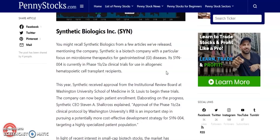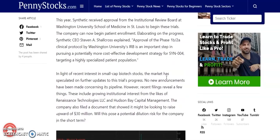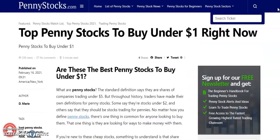So I might do some fake paper trading on Synthetic Biologics just to see what would happen if I was to trade this. But I like this company a lot, especially with their clinical trials of the SYN-004. It's currently in that phase 1B-2A. So I'm definitely going to be interested in that one. This one will be my pick in my opinion. And then, looking to raise up towards the $30 million. I think that's actually a very, very big thing for the company.